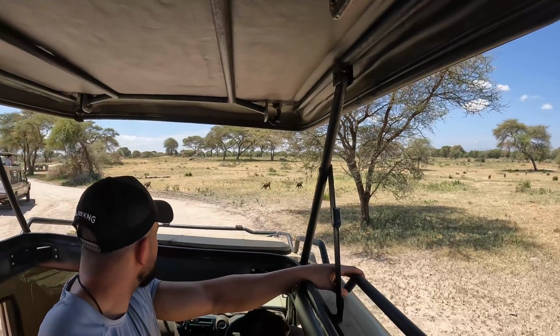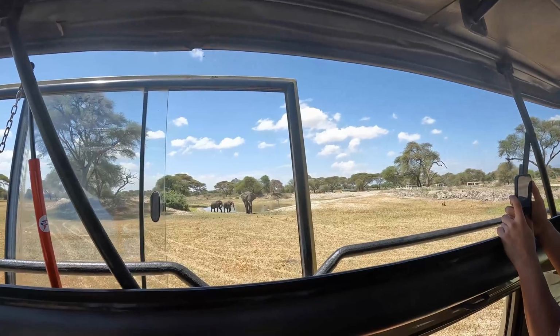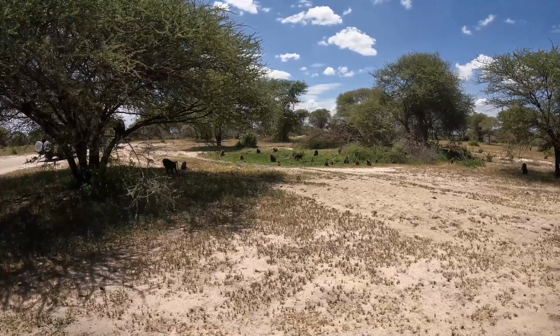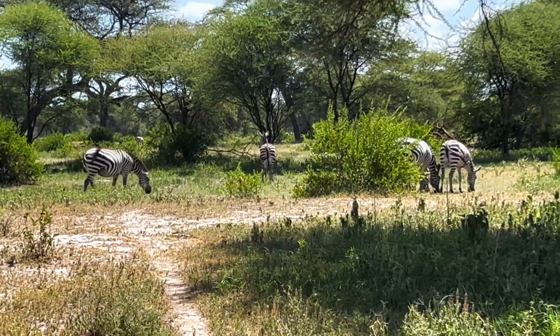Now, the best part about all this is we took an open roof vehicle, making us feel like we were almost one with nature. But at first, it was a little bit scary until we realized most of the animals are quite used to seeing these safari jeeps driving around. Look at these zebras right here. They're just so close to us.